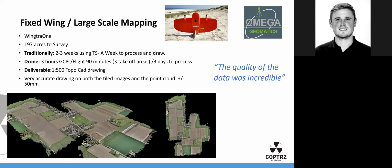So this was a survey company who had been using drones for a while. And they had this job come in, which was a large survey, which was land owned by a utilities company. And they wanted to do basically a site audit on it, see what land was there, and then turn all that into 2D drawing. So traditionally that would have taken them 2 to 3 weeks with people on the ground. I think this is a two-man team with total stations and GPS to fully go around this site, and then actually a week to take that data and then turn it into some drawings.